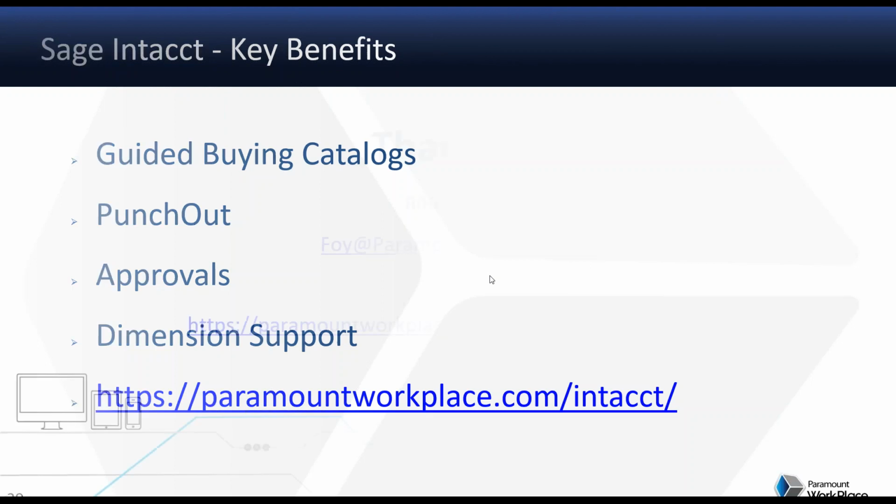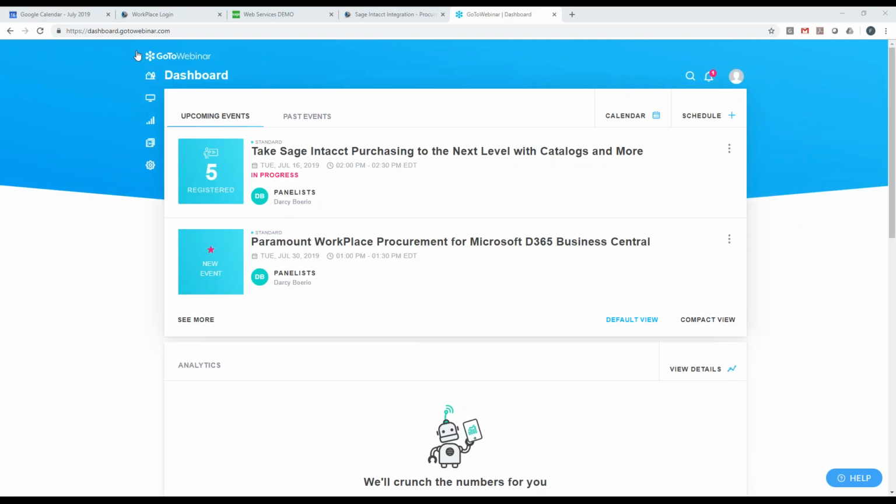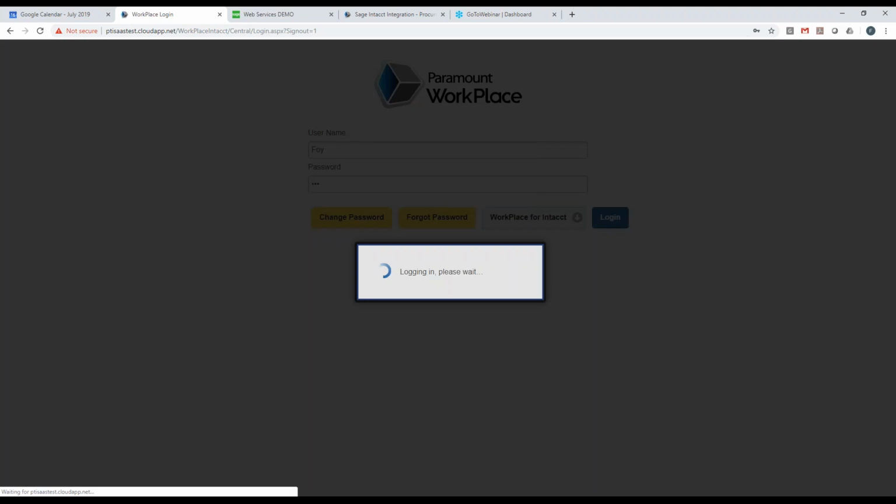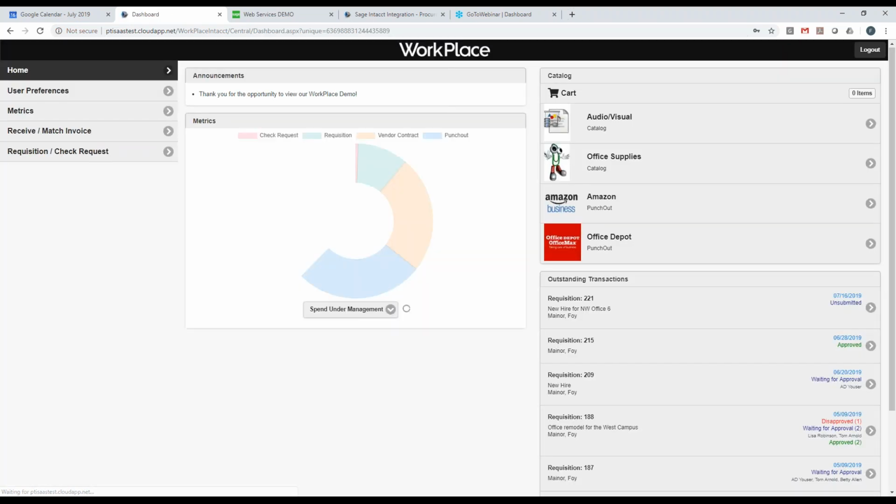So with that, let me get out of this here, go to my login screen, and let's take a quick look at some of the things that we just talked about actually within the application. So I'm going to log in as Foy. Foy is a requester that has those catalogs that we talked about. So there's our internal guided buying catalogs, and then here's our PunchOut catalogs.